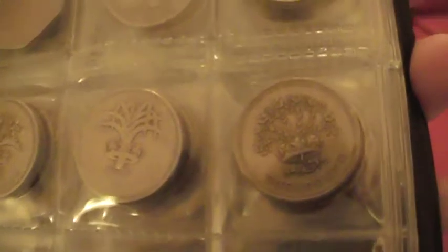Thistle, leek, flax, oak tree, £1. Flax and oak tree are slightly rarer, about £1.50 for them. Oak tree both years £1.50. Flax £1.50 for 91. But again, this is a good year. I only put good years that I can find in this collection.